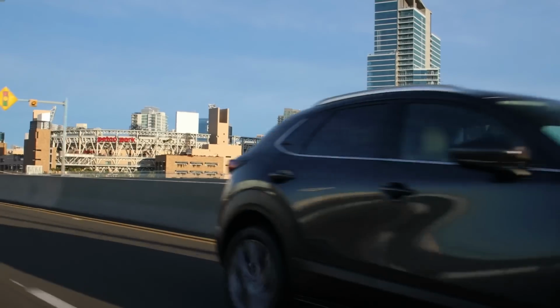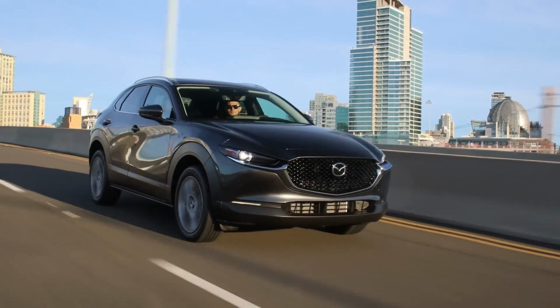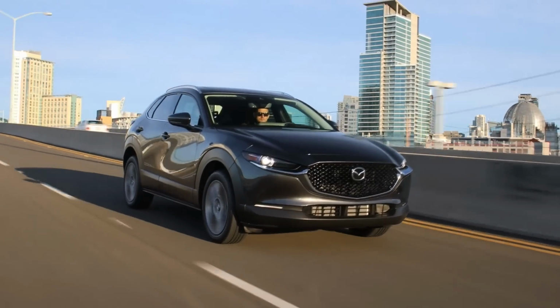But then again, I guess that is the trade-off for having a much more powerful, larger displacement engine. And unfortunately, Mazda doesn't offer any kind of a hybrid option either. Although the CX-30 might not be the most fuel-efficient small crossover that you can buy, I have to say that I'm more than happy to trade a little bit of efficiency in exchange for having the simplicity and mechanical reliability that you get with Mazda.